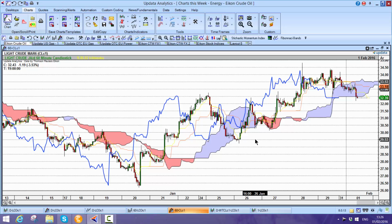We were extremely bearish on crude, and that's the message people remember. But that's the whole point of watching Charts This Week, is that the position does change.